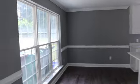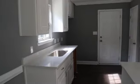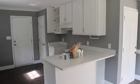First we make this left. So this will be the kitchenette area here. Just gotta get the light fixtures into the house, the light fixtures and the vent covers, but everything's all painted. This is the complete kitchen.